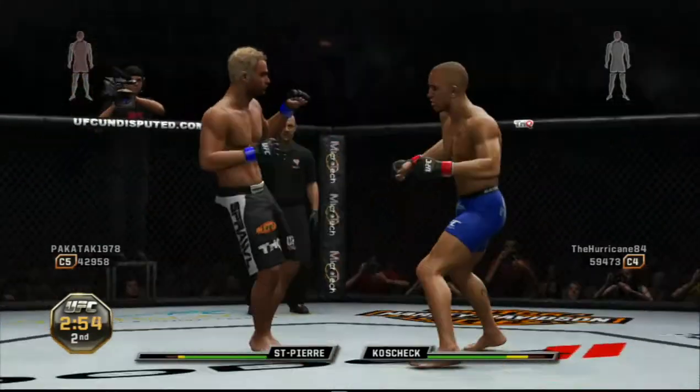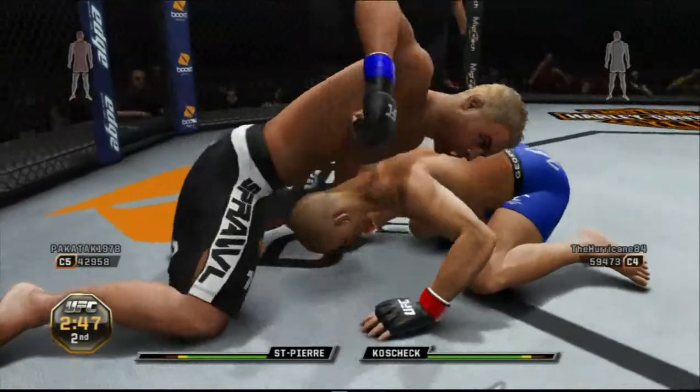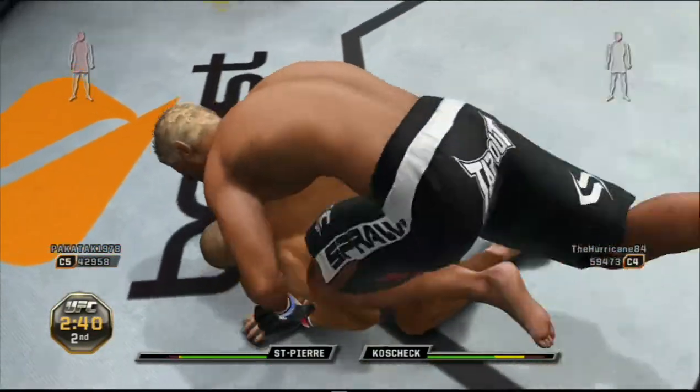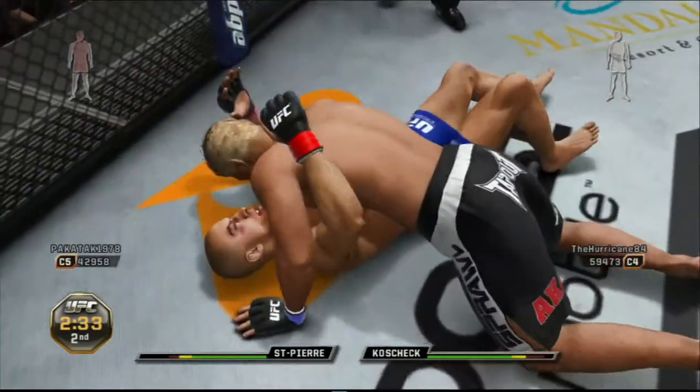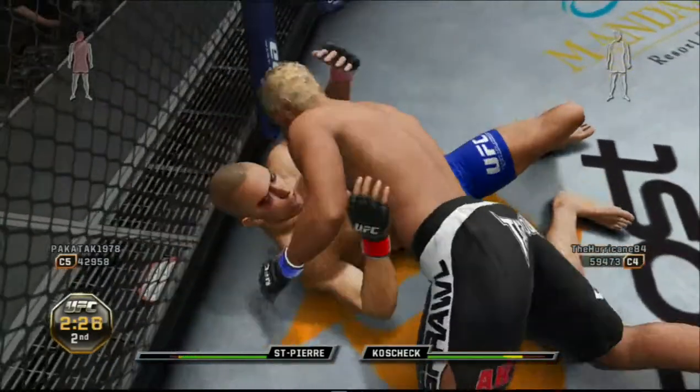Looks like St. Pierre's cut here, Mike. Joe mixing up his strikes very well. Come on, oh! He's got over under here from the back. Man, he can't take many more of those, Joe. That's gonna break a rib sooner or later. And again! He loves throwing that punch.